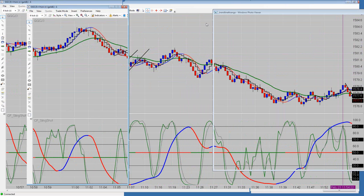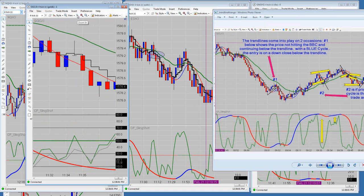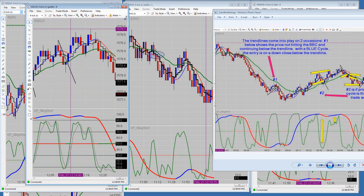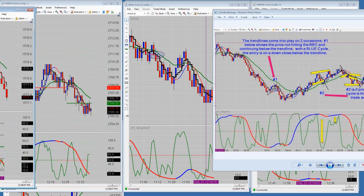That was gold. There was a ton of opportunity on gold this morning. A ton of opportunity on gold, on crude oil, on the Russell. As a matter of fact, all the markets had a ton of opportunity this morning.